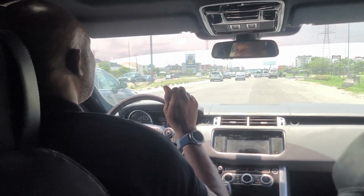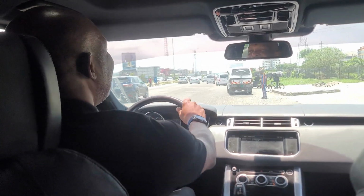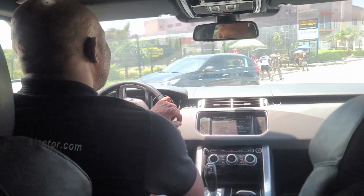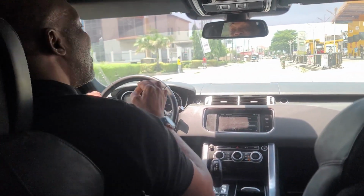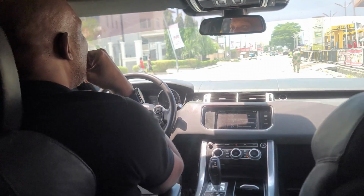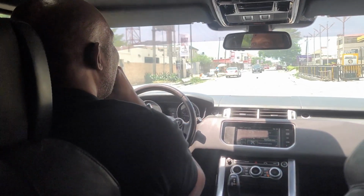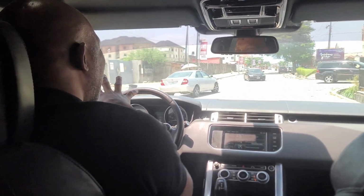Range Rover Sport road test, more confident. Like I said before, the height, I think it's the height. But I just feel like I'm driving an SUV, other than the Velar that felt more like a car.